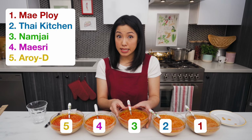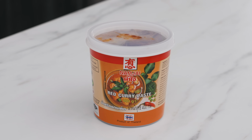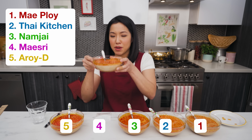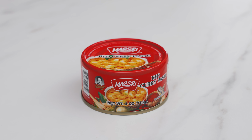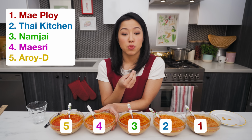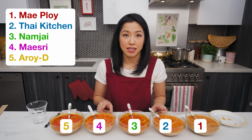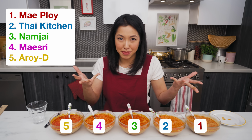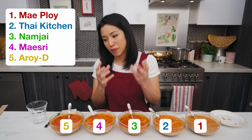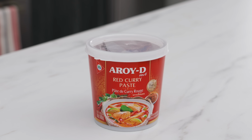Our third one, which was decent. Nam Chai. Wow, Nam Chai came out pretty good. This one also quite weak. I have a theory about what this is. Messy, yes. The reason I had a feeling this was messy was because the paste was also quite wet. So these two were probably the ones that I didn't have to deglaze at all because the paste already had so much moisture in it, which by default means that they also have less seasoning and spices and herbs in it. And this one is Aroy-D.